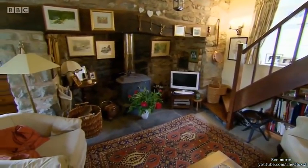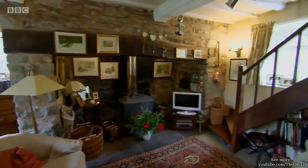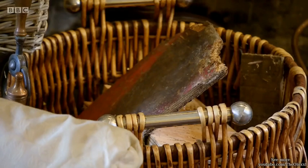Now, what do you think of this? It's lovely. Oh, this is good. It's cosy. Well, I knew somebody was going to say cosy. It's the word of the week. Very, very cosy. Clearly dominated by that lovely great big inglenook. That's a really nice feature, isn't it? Lovely wood burning stove there too. It's a lovely room. So, nice first impression. Yes.